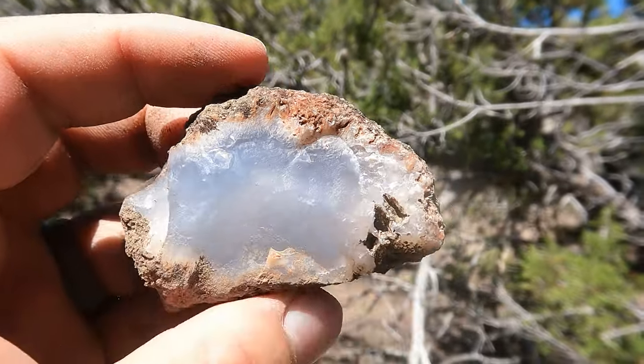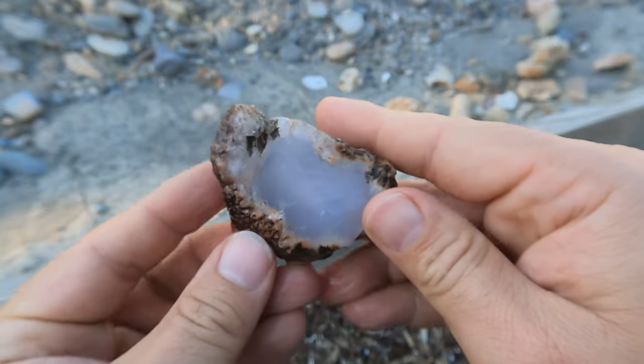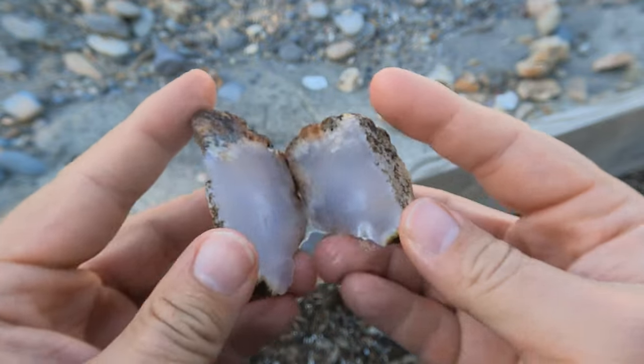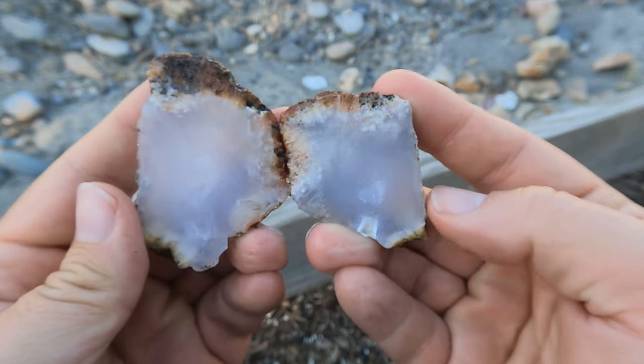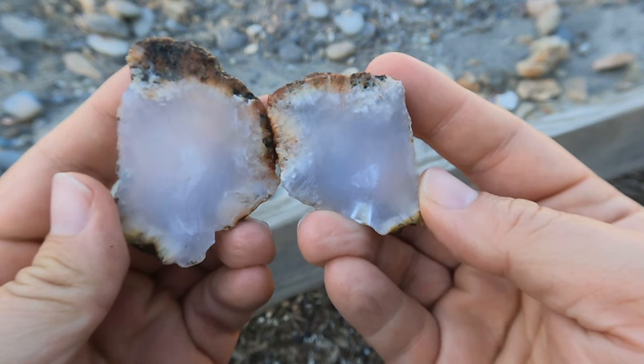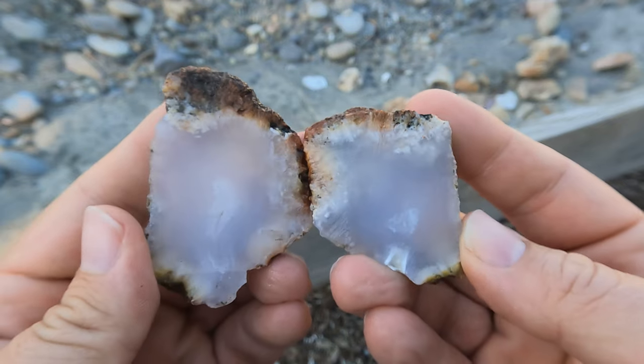Just found this one. No banding, but it looks really nice. And I think when I cut into it, it should look really good. Here's this one cut open. Looks nice from that side. Okay. Oh, it's got some nice stuff going on deep in there on that side. I'll have to try and grind it down to expose that. Looks cool.